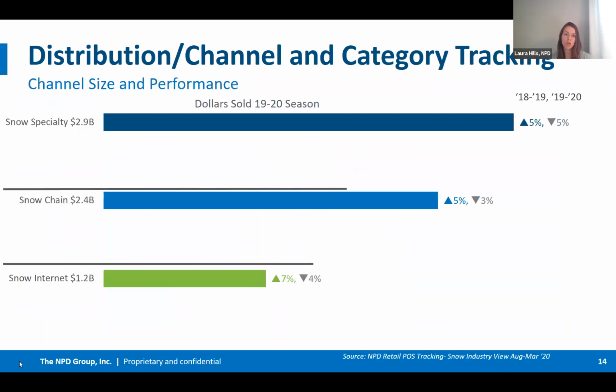On this slide, I'm charting total channel performance labeled with percent changes for the last two years of trend. The previous slide was sizing the channels and showing what happened for dollars versus units, which was a pretty consistent decline on both measures this past season. Now we're just going to look at the dollars percent change for this past season, 1920, there on the end, and tucked inside that is the percent change for the previous season, 1819.